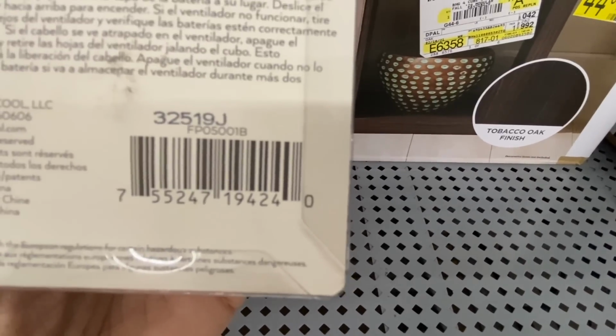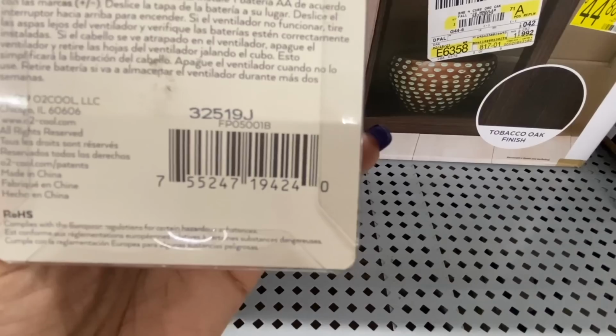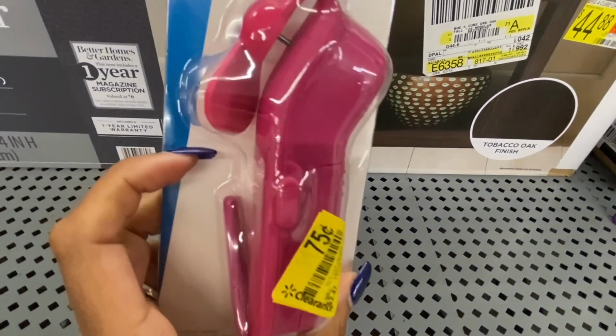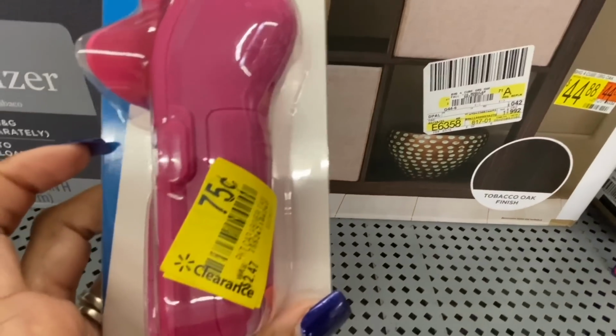And the next time you guys are at Walmart, make sure to visit your clearance aisle or visit the aisle where they have like these little fans. And this one might be 75 cents in your area.